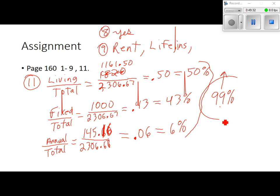So you gotta be able to budget stuff, know what fixed expenses are, know what living expenses are, know what annual expenses are.